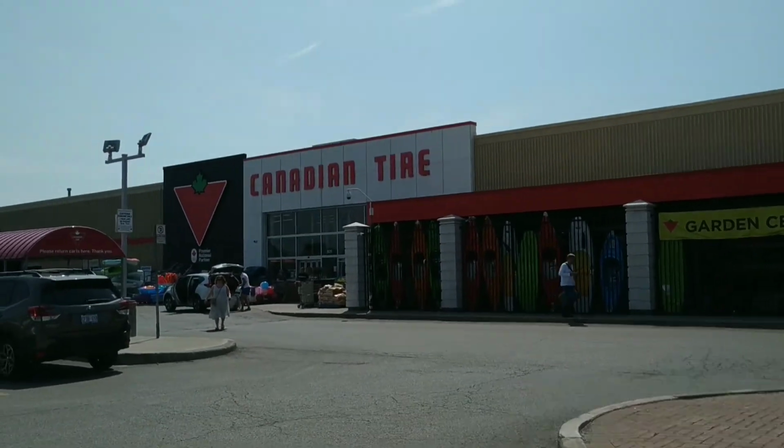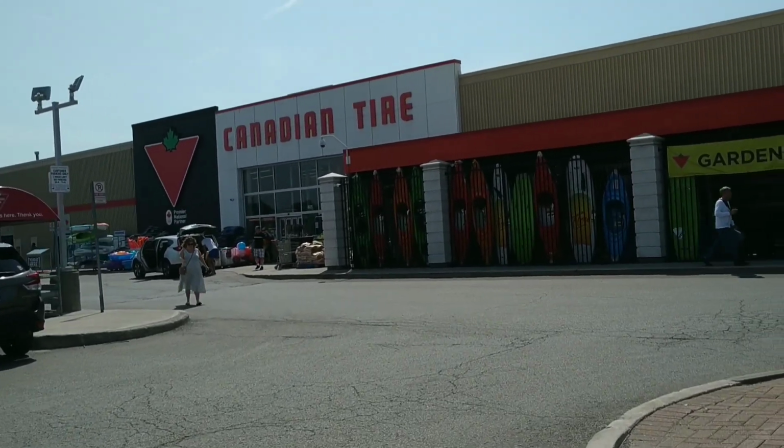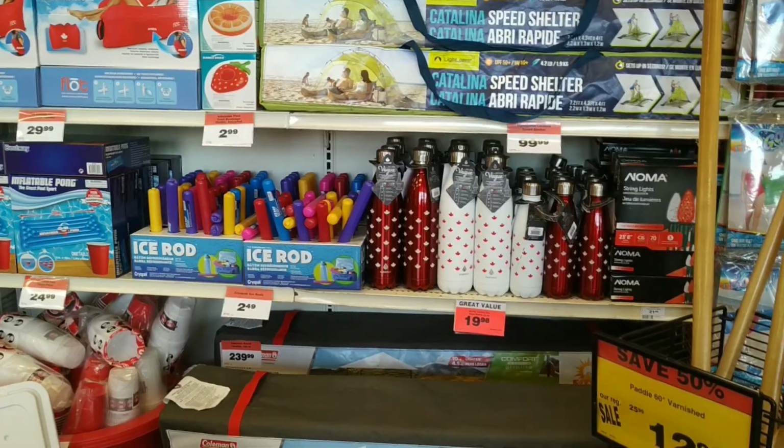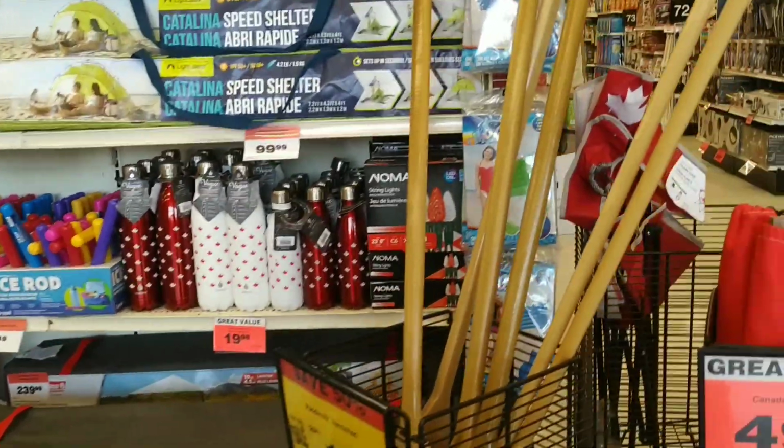Going to Canadian Tire today. Love to get a kayak. They still haven't lowered the price on those bottles. Those are cute.